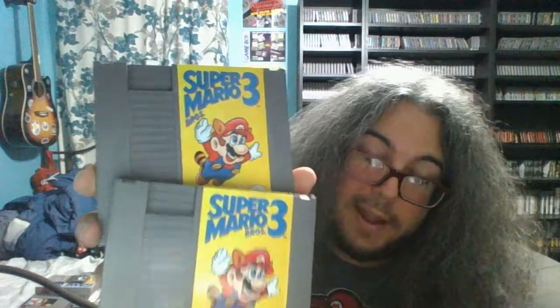So I'm glad I got this from my buddy Phil, who keeps getting me really, really good deals. So now I have both of them. As I said, this was the original version of Super Mario Bros. 3. It had a couple spelling errors in the minigames, and then they re-released it as this version and changed a couple things on the label. Who knows why they decided to change the label? It doesn't really matter, but check it out. There's two versions of Mario 3. I bet you didn't know that.